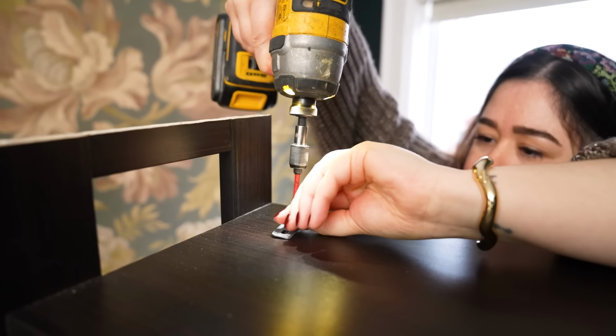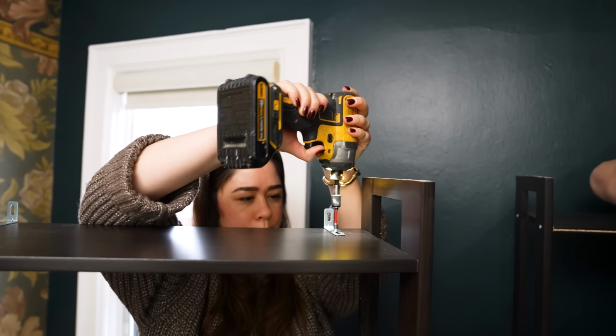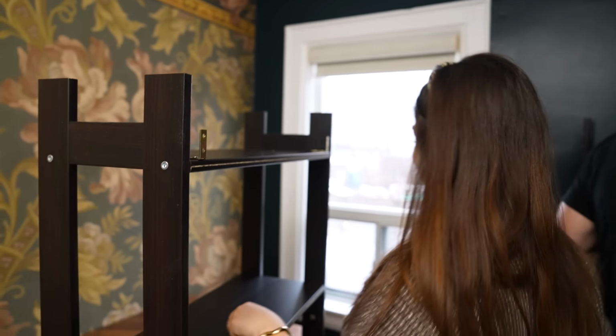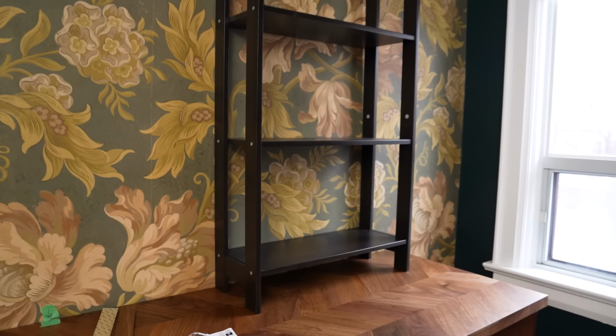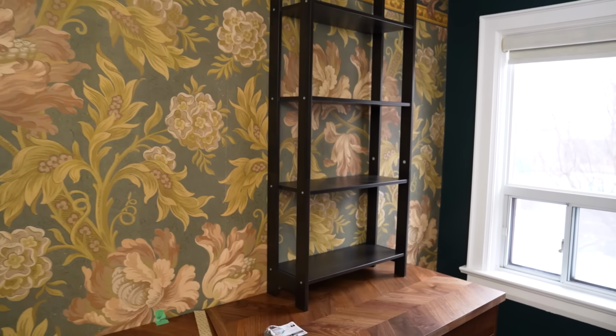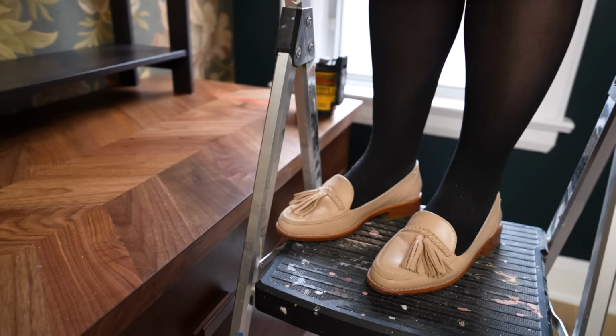I don't want to attach the bookshelves to the desk. I want this to be a piece that Kiera can bring with her if she ever moves and she doesn't want to have the bookshelves attached. So Graham and I are going to use L brackets. We're going to attach them to the bookshelf and then we're going to attach the bookshelf to the wall. Okay. Looks so good. We're going to use anchors, so I'm just gonna make a mark of where we need to make pilot holes.